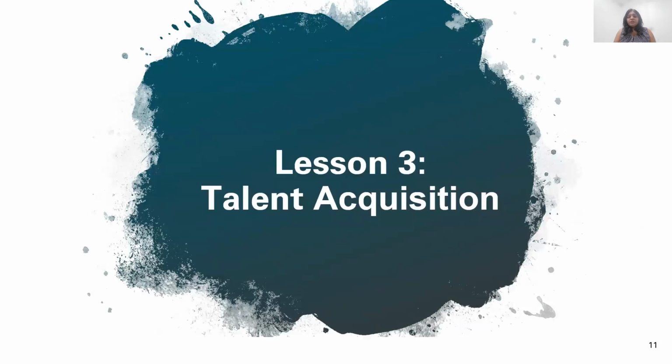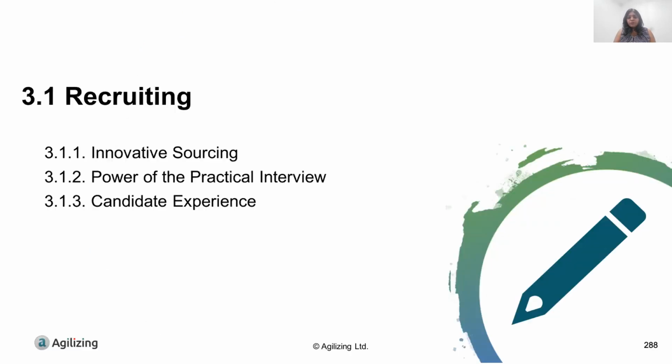Our next module is talent acquisition. And recruiting is the next session we are going to see. Adopting a mindset of thinking differently about talent sourcing and embracing the idea that everyone is recruiting is crucial. Introduce the transformative potential of being creative and intentional in finding individuals to join the organization.